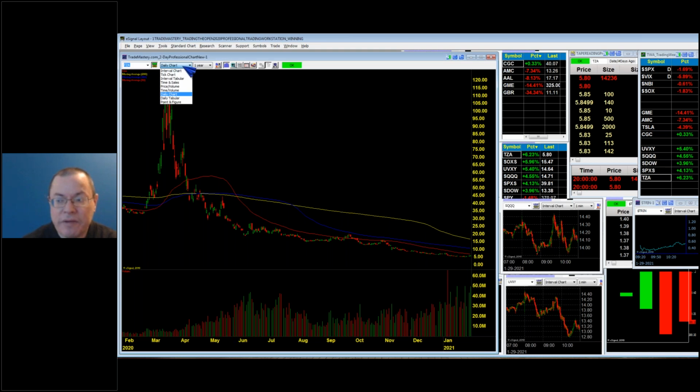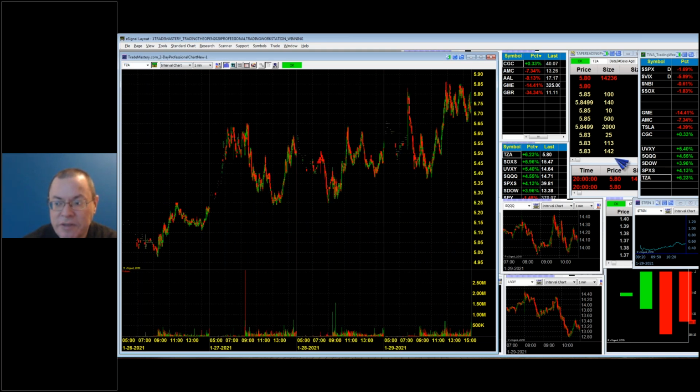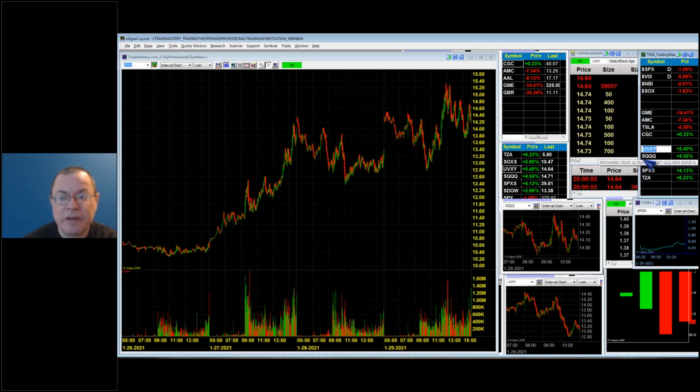Now, a quick relative strength note. One thing that you want to pay attention to is when you're choosing which of these to trade, which ones have the biggest trading range, the biggest profit potential, and the least amount of pullback or chop. So when you're looking at the day's high flyers, whether you're trading things like GameStop or here's one, GBR, that had a big run on Thursday.